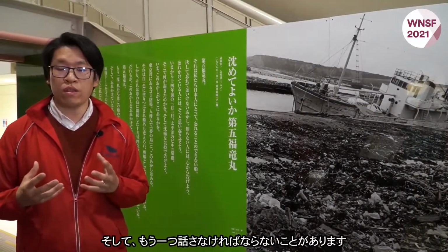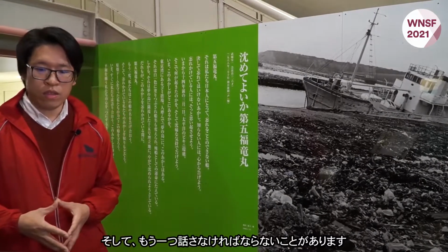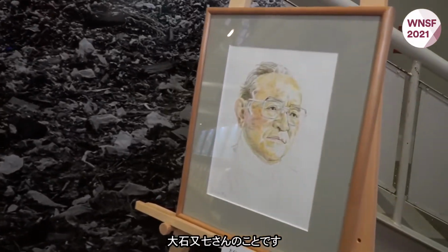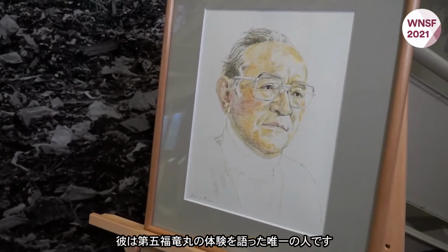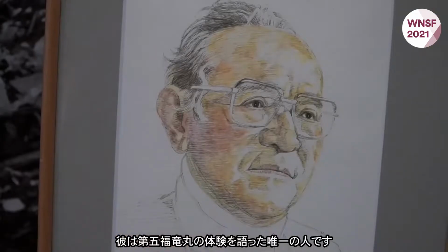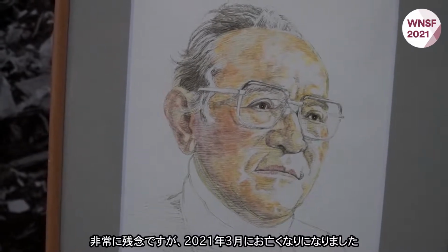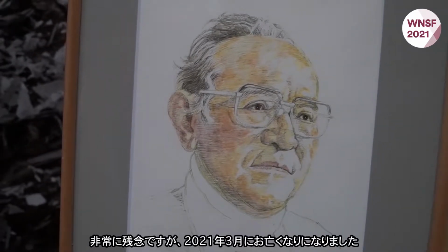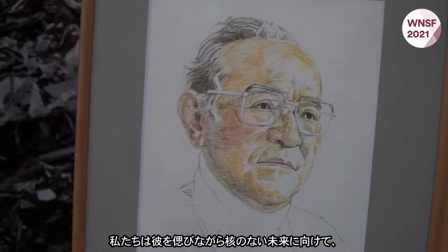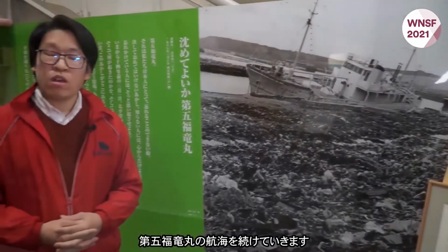And one more thing that I have to talk about is Oishi Matashichi, who was the only person who had been delivering the experience of the Daigo Fukuryumaru. I'm very sorry to say that he passed away this March. We are continuing the voyage of the Daigo Fukuryumaru toward a nuclear-free future in memory of him.